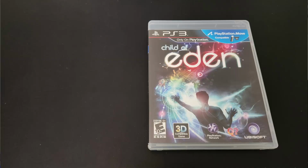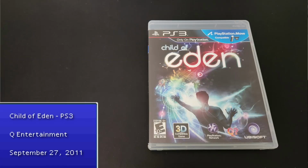All right, the last thing here before this big stack is a PS3 game called Child of Eden. This looks like a game similar to Rez Infinite, where you're in this weird world and flying through stuff that's really trippy looking. That's just what it looks like on the back from the snippets of gameplay that I've seen. And this was a brand new copy that I got too. So yeah, quite cool to get that.